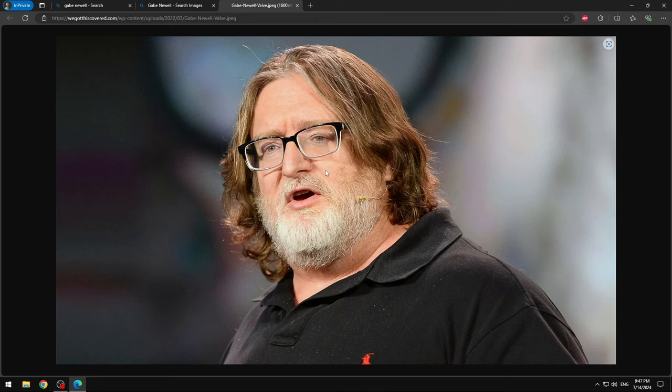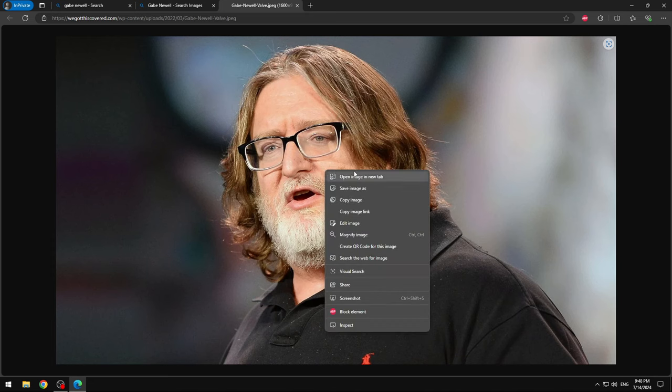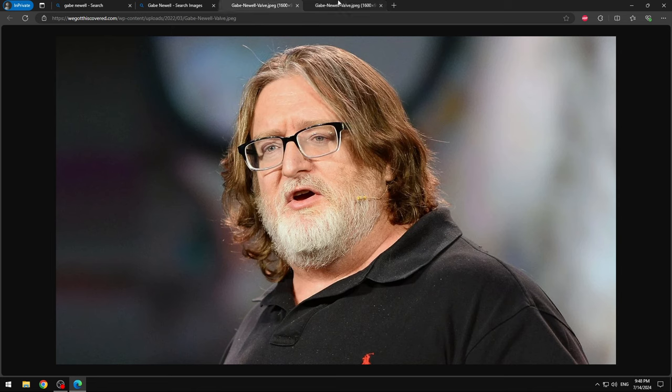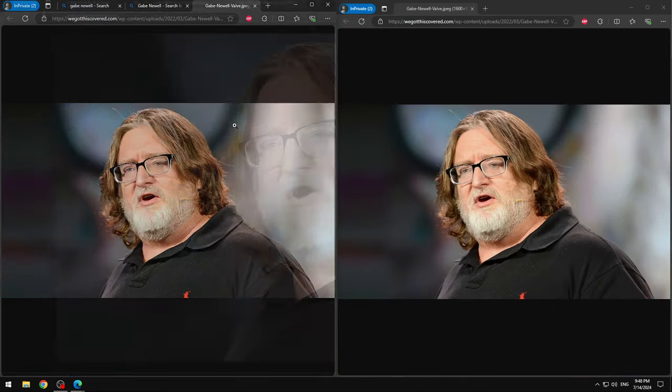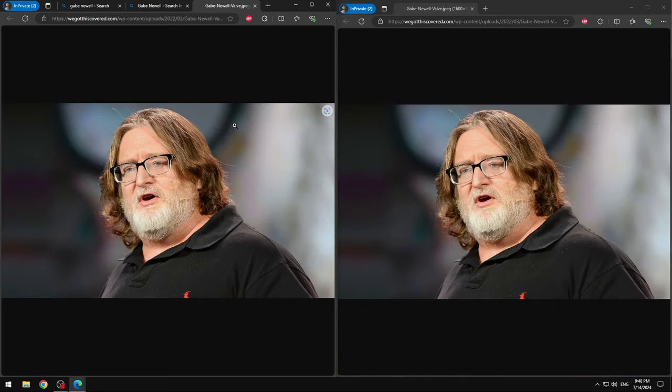This might be too powerful for some people, but if you want the Steam Deck for free, you got to do this. Once you do this, guys, what you want to do is go and open in a new tab. This will get two Gaben Noels. Once you have this, take this, put it on the left side. Take this, put it on the left. I mean, sorry, I put the right and the left. Now you have two Gaben Noels.